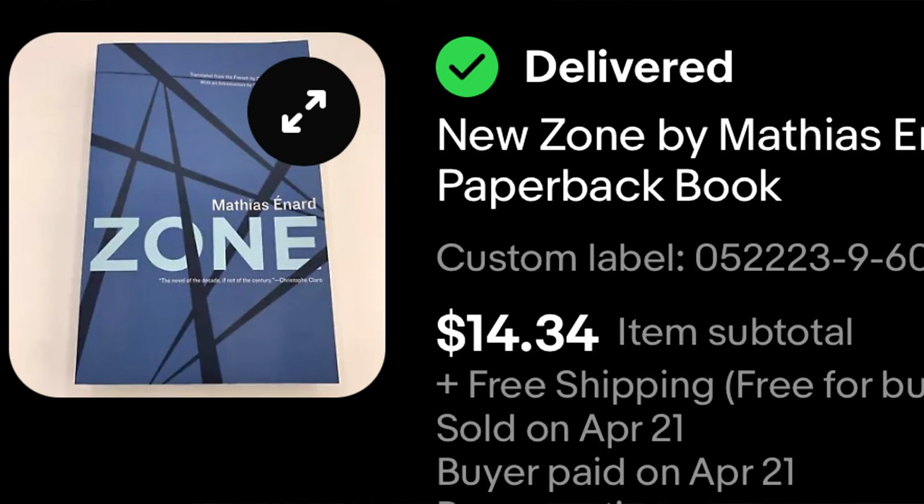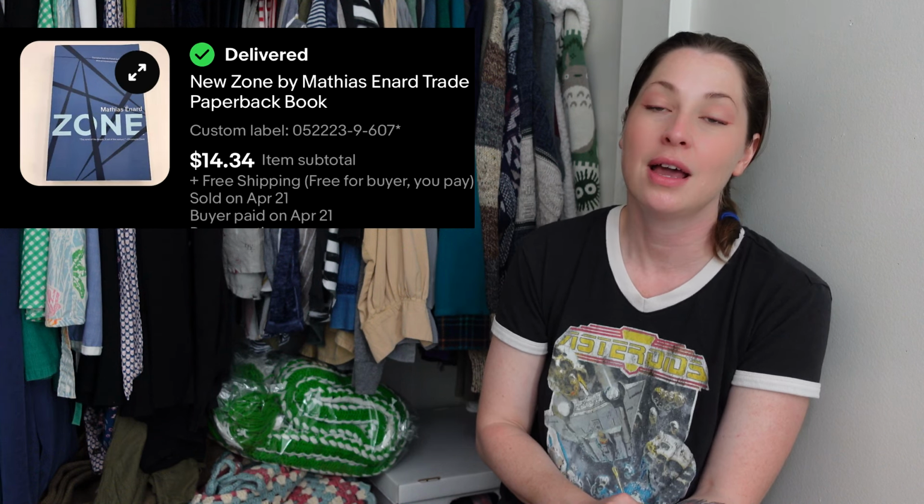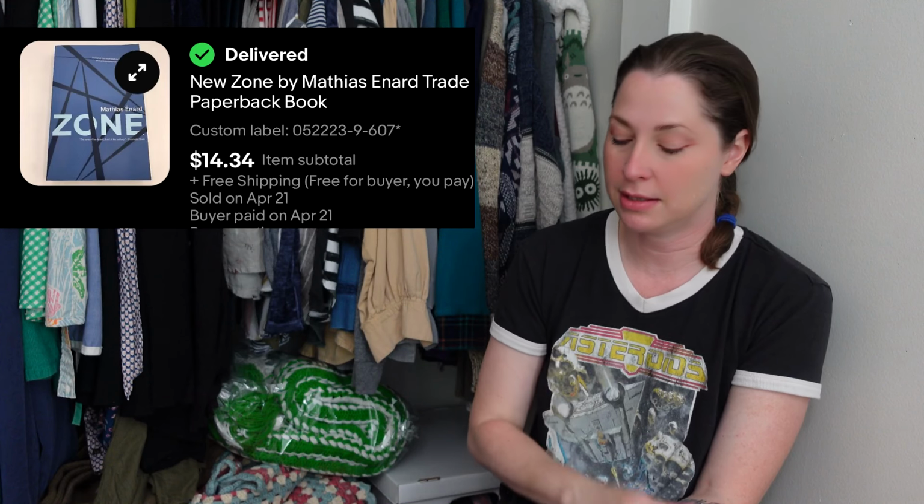Perfectly happy for that. This is Zone by Mathias Enard, however you want to say that. I picked this up only because it was brand new and I got it at that big book buyout, so I have 10 cents into this book.